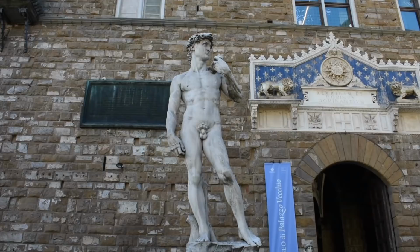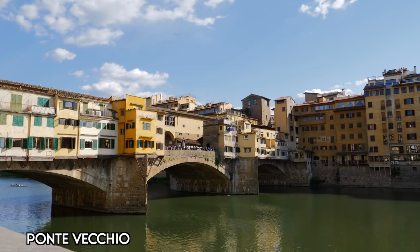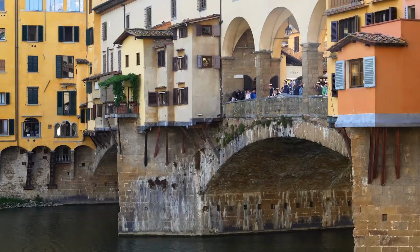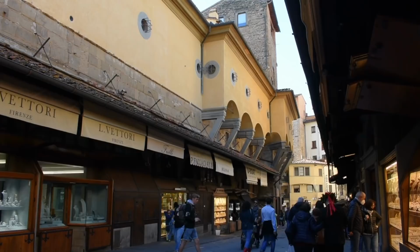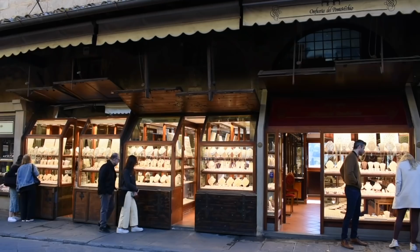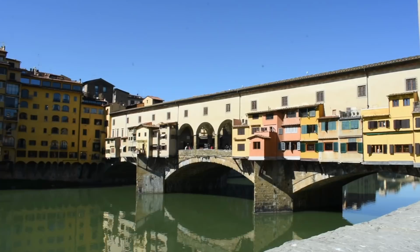Now we are walking towards the Ponte Vecchio, which is actually Italian for old bridge. This was the only bridge in Florence that wasn't destroyed during the Second World War. The Ponte Vecchio was built in 1345, and the bridge itself spans across the River Arno. What makes this bridge interesting is that it was built with three arches, which is quite an innovative design for the time. The bridge is also world famous for its amazing jewelry shops. It's so busy here.